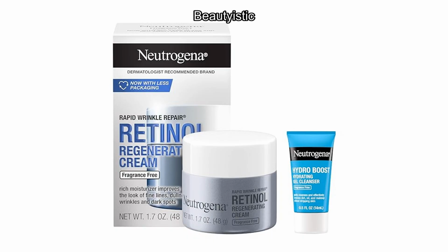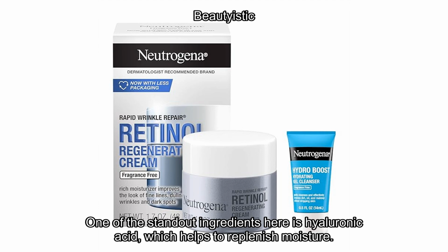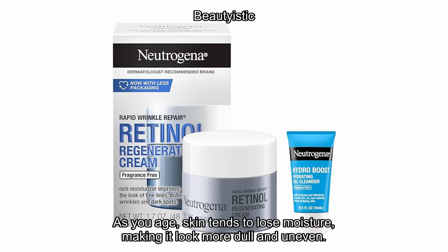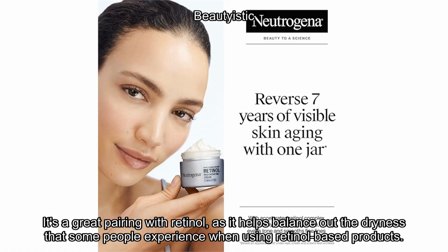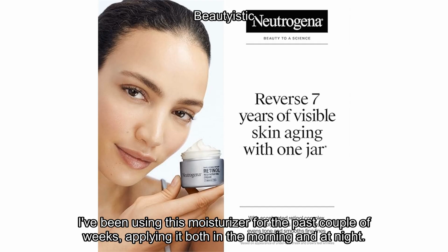smoothing the skin. One of the standout ingredients here is hyaluronic acid, which helps to replenish moisture. As you age, skin tends to lose moisture, making it look more dull and uneven. Hyaluronic acid combats this by adding plumping hydration, which leaves the skin looking dewy and fresh. It's a great pairing with retinol, as it helps balance out the dryness that some people experience when using retinol-based products.